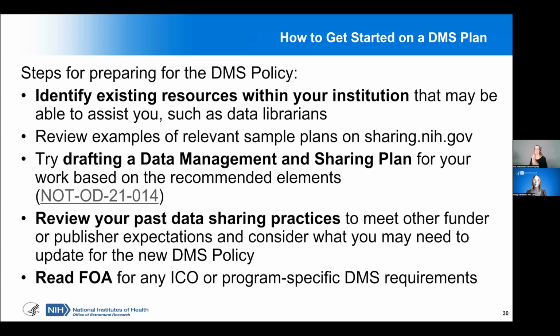First, it can be very helpful to identify what resources you already have within your institution that might be able to assist you. For example, data librarians could be an excellent source of knowledge in this area. You can take a look at examples of any sample plans that might be relevant to your research. Again, depending on the type of research you're conducting, things will certainly vary. And so it might be helpful to see how others have put together ideas of how to cover this plan information for your area of science.